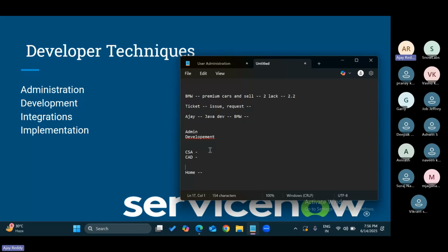Okay, so if anybody is in the US or other locations, CSA and CAD both are mandatory. In that specific location, they are making it mandatory. In India, of course, it's not 100% mandatory, but if you have a certification, you have better opportunities in the market.